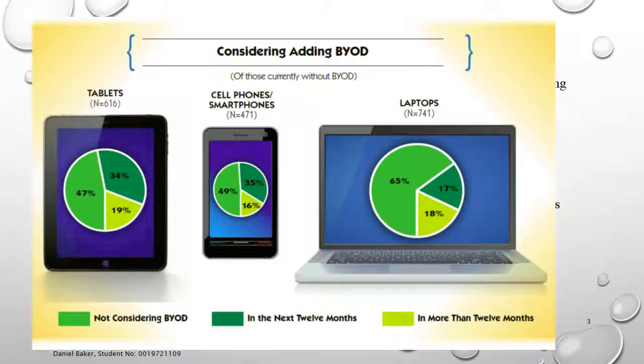Looking at some of these survey results, you can see businesses that currently don't use BYD are now considering it over the next 12 months plus, especially in the areas of tablets and cell phones / smartphones.